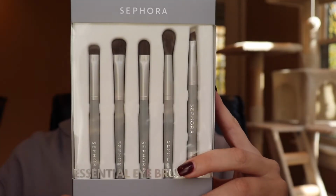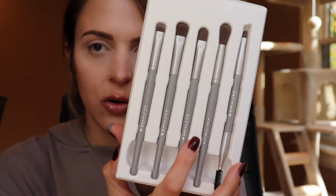It came with 5 different brushes: a shadow brush, a small shadow brush, a crease brush, a smudge brush, and a brow brush. They're synthetic brushes, not real fur, but I really think this is a good brush set for beginners, someone who doesn't already have an established eyeshadow brush set. It's pretty affordable for 5 brushes, and you get all the basics covered. So I am going to do my whole eye look using these brushes and give them a try.